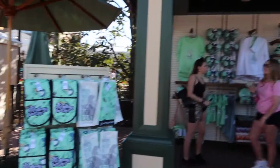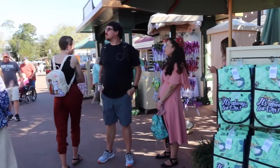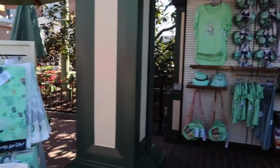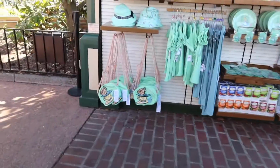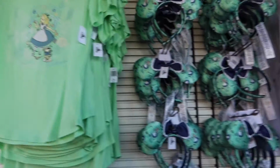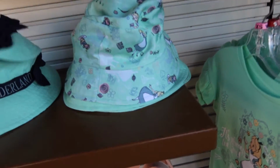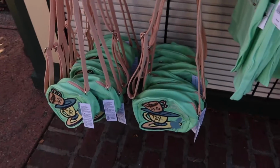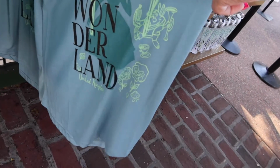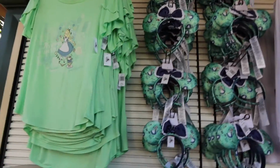I stopped in this little shop. It's between the funnel cakes and the barbecue place over there. But yeah, it's Alice in Wonderland. And then inside, this shirt is cute. This shirt is $40. And there's ears. There's two. Oh, it's a reversible bucket hat. It's got a little bag. This way to Wonderland. Got magnets, plates, teacups, and sweatshirts. Wow.